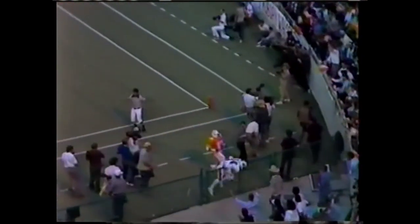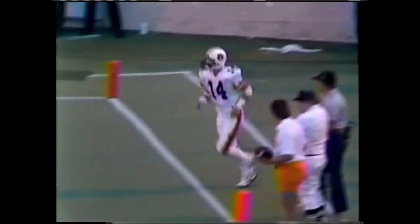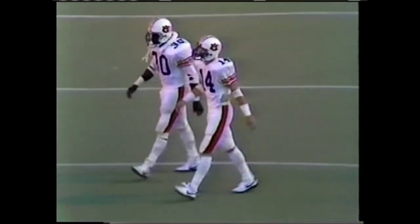First and goal for the Tigers. They trail 31-6. And here's Walden throwing again for Wagan. Again, it is out of bounds, incomplete. And this time, Freddie almost winds up spiked on the fence. That was a little bit of a surprise call. I thought that Auburn would just take it on in running that football, which they're beginning to do with some success.